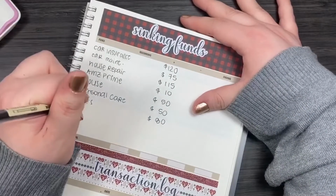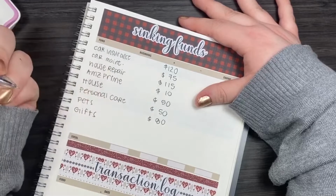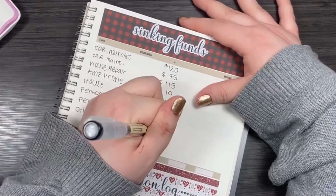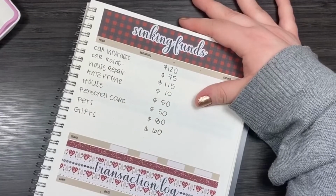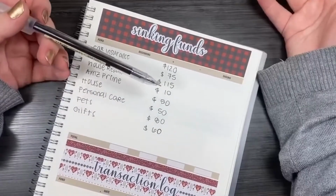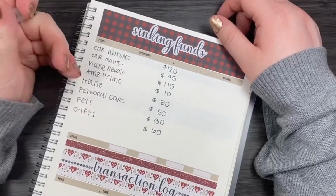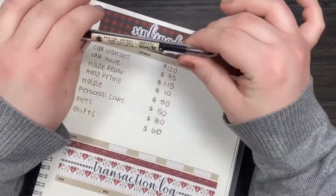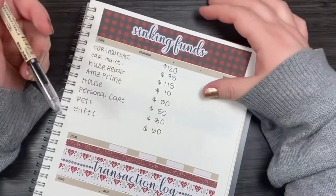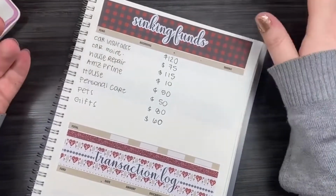And then my last fund that I am funding this month is my gifts fund, and I use this for Christmas as well. So I do have 2 birthdays in December as well as Christmas. So I did up this to $60 instead of my usual $50. So any gifts that I buy are going to come out of my sinking funds. And then hopefully I can mostly cover it from my sinking funds.